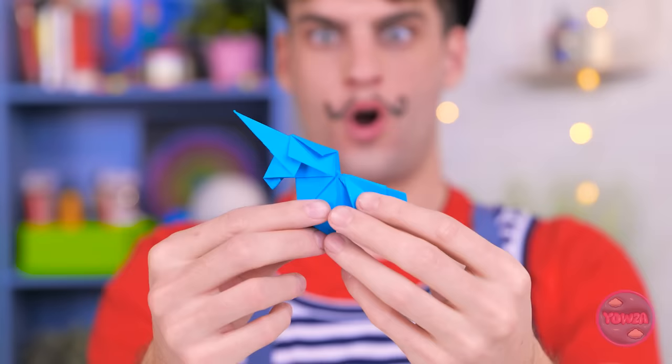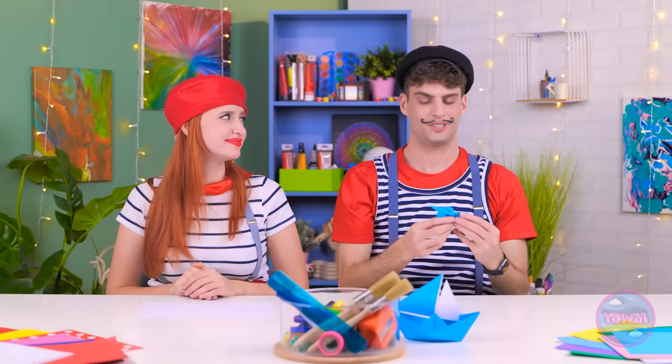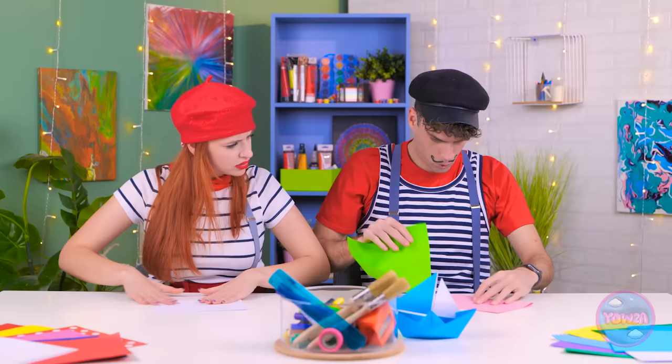Are you just making another boat? Because again, won't work. No, it's not another boat. Look, I made a unicorn this time! Ooh! You got a unicorn! You're amazing! Still isn't gonna count. Okay, you're right, but I've got this. Third time's the charm. I'll use two colors of paper this time. That'll help for sure. Hmm, what are you doing?